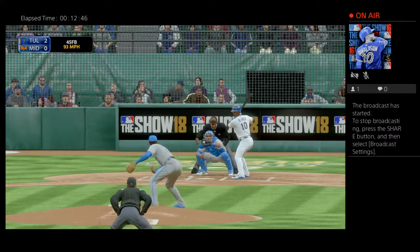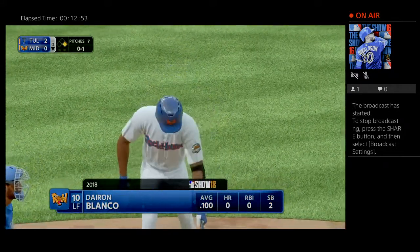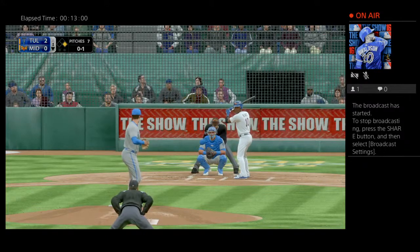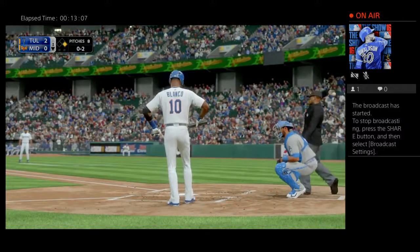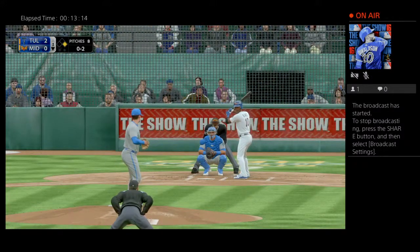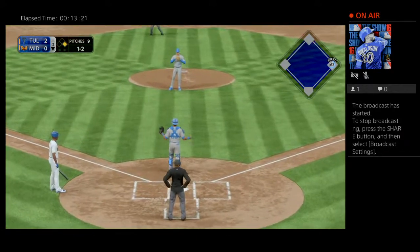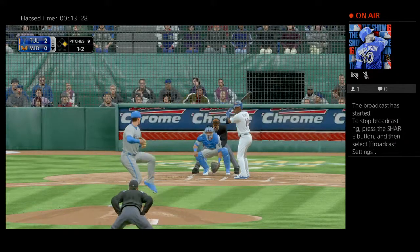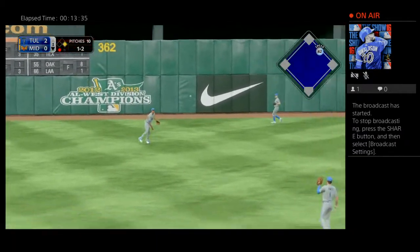Into the box, Blanco. As he'll look at a fastball in there on the outer half. It's 0-1. A runner at first with no outs here. In the dirt here. Good job there as the count goes to 1-2. Set to deal on a ball and 2 strikes. Hit in the air to left field. Left fielder has a beat on it. He's got it, 1 away.